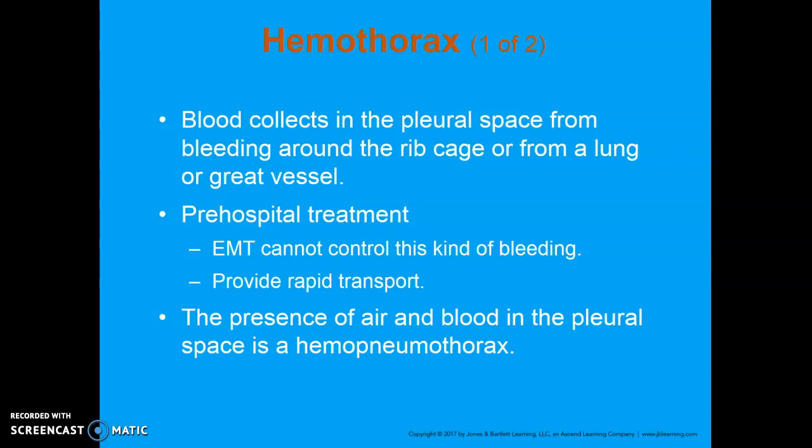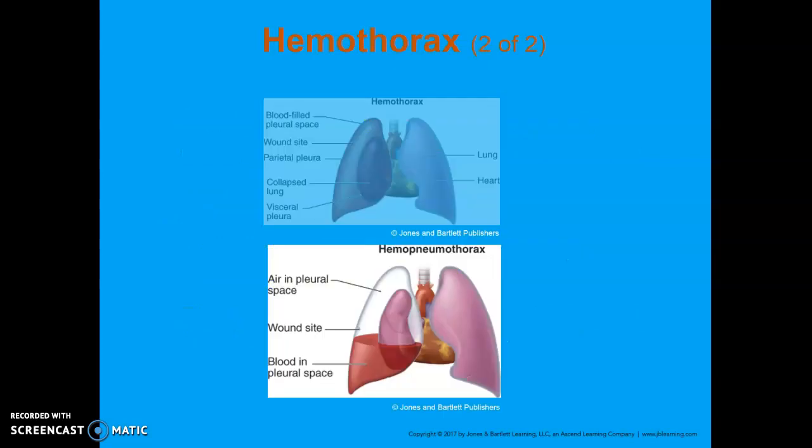You can also have air and blood at the same time. So now you have a hemopneumothorax. There's still not a whole lot we can do for that. So here's the representation. Oh, my bad. I'm not sure why the top one is highlighted, but you have a hemopneumo on the bottom because you've got air at the top and liquid at the base, blood at the base. If you lay them down, now all of a sudden you're going to affect the entirety of the pleural space with the blood. So keeping them set up is best.